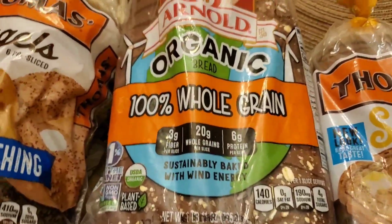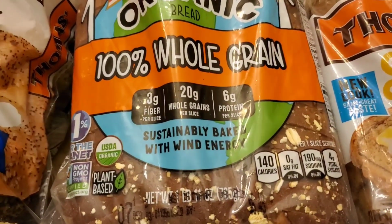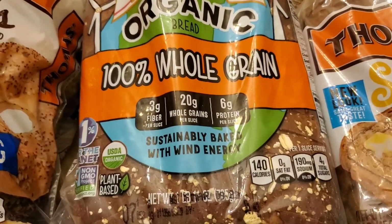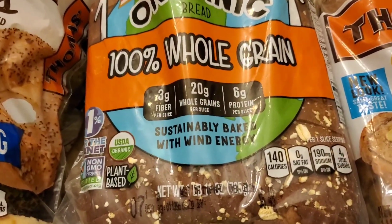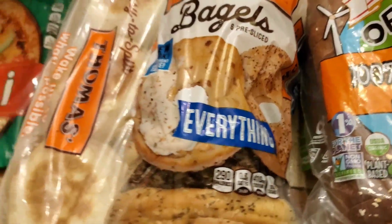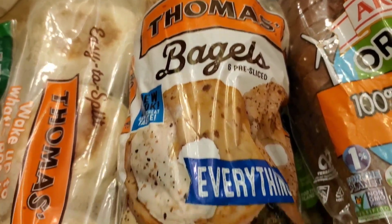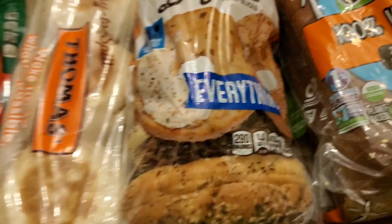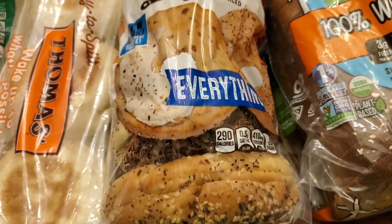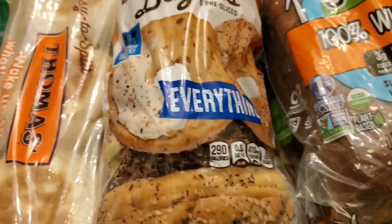And then I thought this was awesome too. This Arnold organic whole grain bread. Organic bread at $1.25 and whole grain at that. So I was really excited. I thought that would be great for some healthy toast or sandwiches. My daughter loves bagels and she loves everything seasoning. And so I thought the bagels were great at $1.25. And then I priced the Aldi brand when I went to Aldi, and they were like $2.29. So that was definitely a savings there.